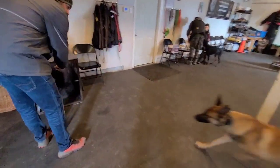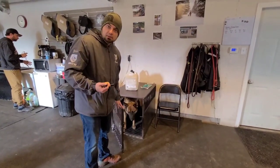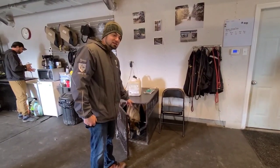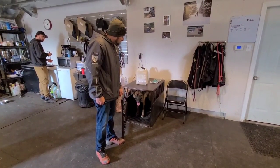Arco, good boy. The crate command is very easy. The dog goes into the kennel. The command is kennel, okay? The dog goes into the kennel when he's given the command, and he waits there until he hears, okay, good boy. Arco, kennel, good. All right.